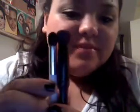Next is another Sonia Kashuk brush, but this is, I believe, from her higher end line. This brush was about $10 to $12. And again, it's a blendy brush for your eyes, a crease brush. It just really is, because it's so much thicker than the other one I showed you. It's so much wider, as you can see, the size comparison there. So you want to be careful with this brush when you're blending colors to not rub it off. But I do love this brush.